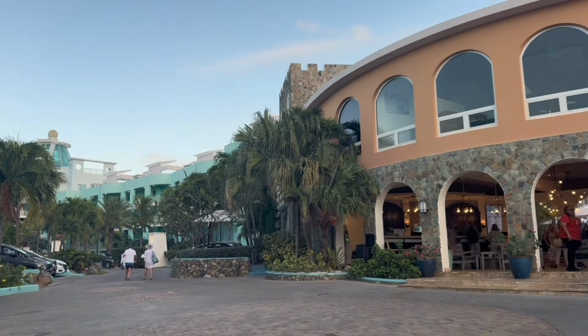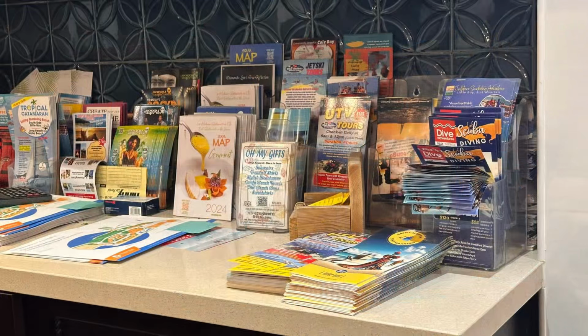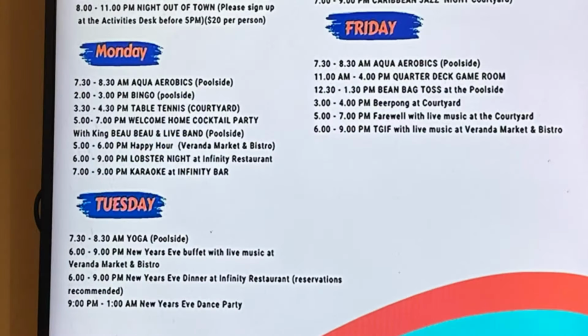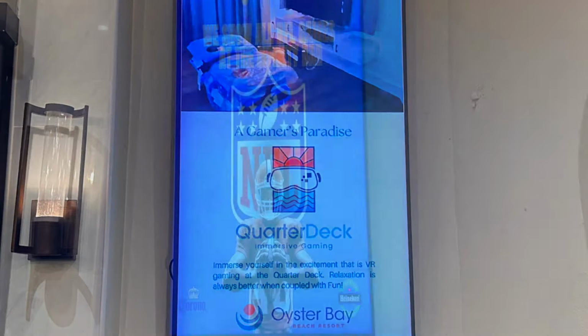This orange building is the reception area. You'll find the front desk there, a tour desk, a car rental desk. There's a board that has all the daily activities on it. You'll find other informational signs in this particular area. A lot of activity going on here.